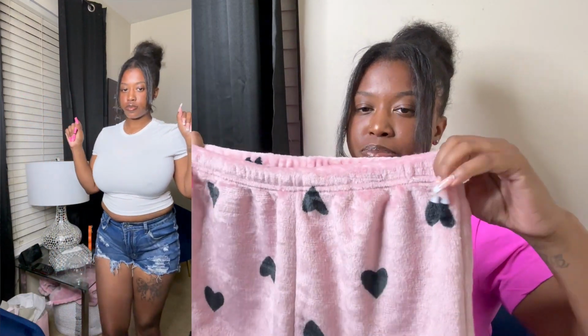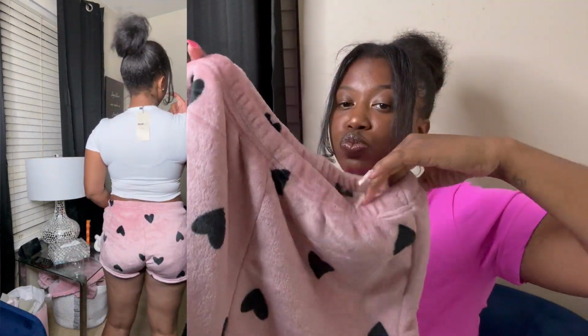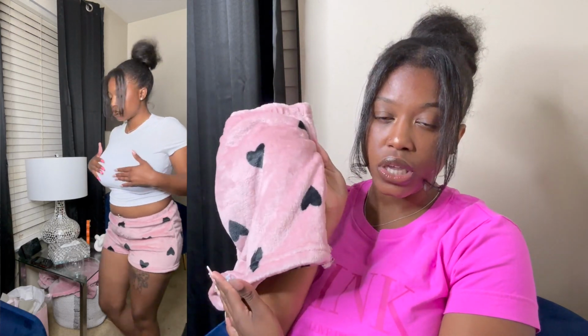Next thing is these pajama pants. I just got these pajama shorts to wear around the house to chill in, chill with my man. You know what I'm saying? There isn't too much to say about this. I'm pretty sure I got this in a size small. So, yeah. Very cute. Y'all know I'm a heart girl.